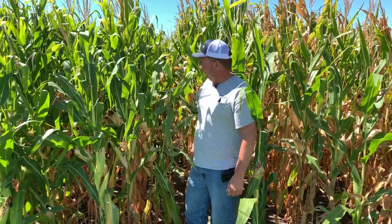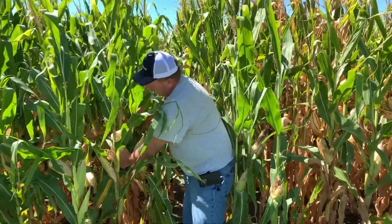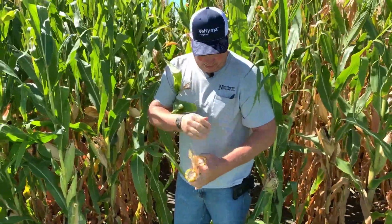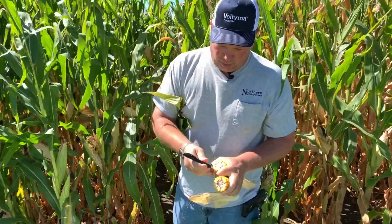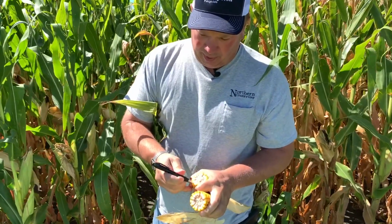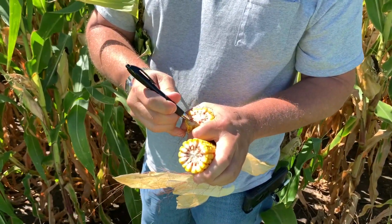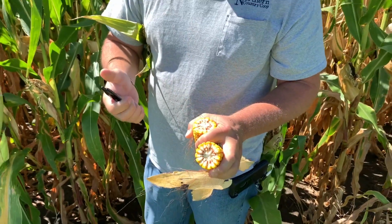And then the other thing at this point in this season, just snap some ears off, break them in half, and then run an ink pen down the corn and determine where the milk line is at. This particular variety here is a little over half milk line, probably almost 3/4 milk line.